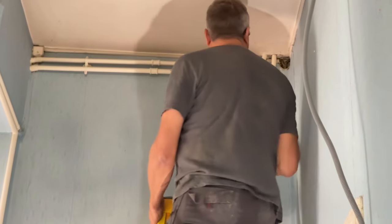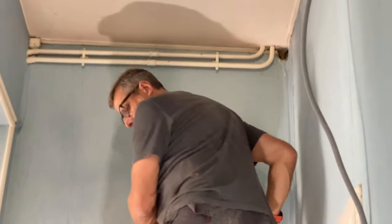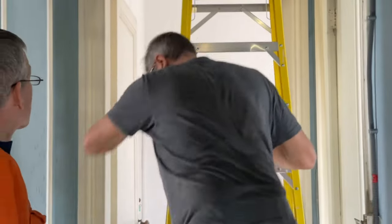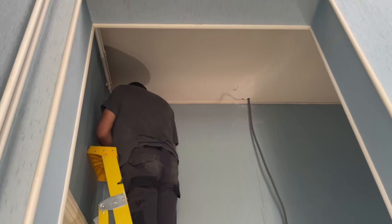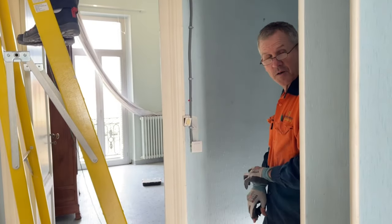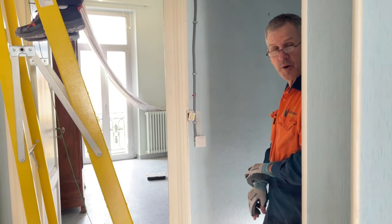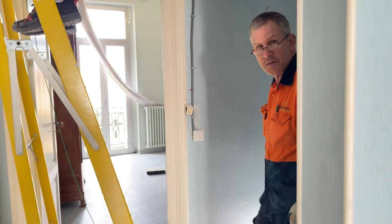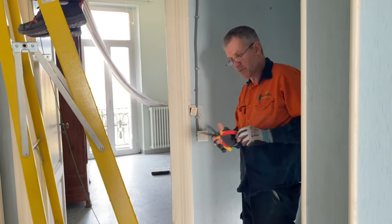Yeah. So should we go downstairs? Let me just have a quick look downstairs. I've been moving that ladder a bit. Firstly, Dan, we ran a trailing lead to an earth bar, a brand new earth that we installed a couple of days ago. So that hopefully will give us a good reading.